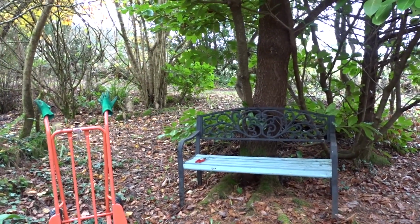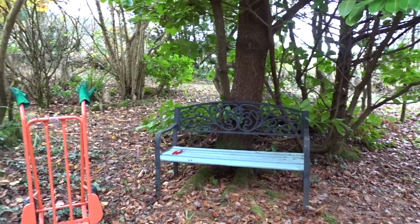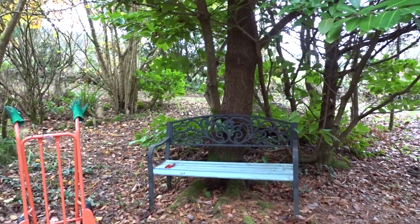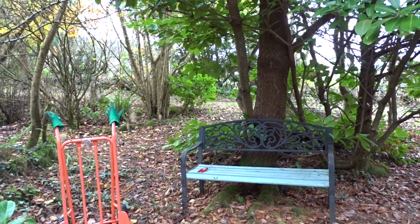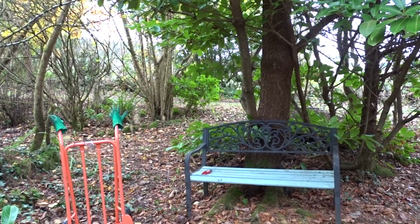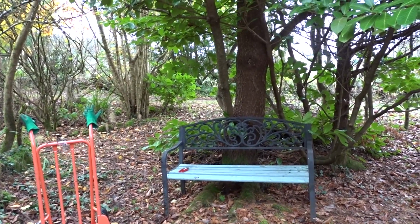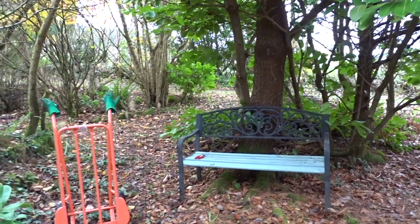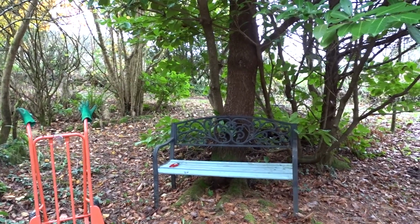Well, I suppose one would think that everything is fairly static in a woodland. You know, the trees don't move. Actually, the trees move all the time, and they're growing upwards and outwards and sometimes inwards. It's an amazing space. A woodland is an amazing space. And I go with the flow here in this woodland.